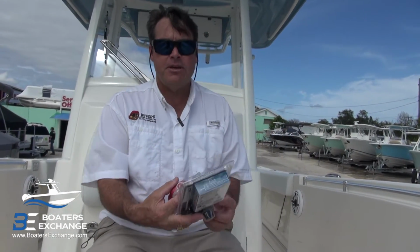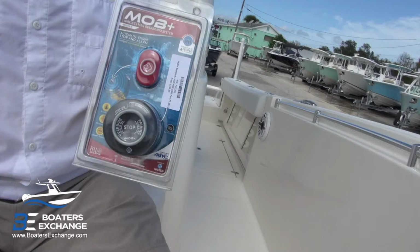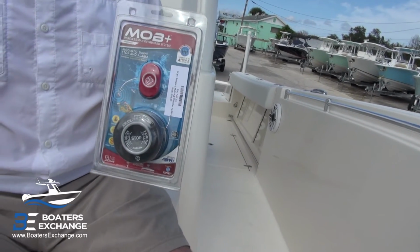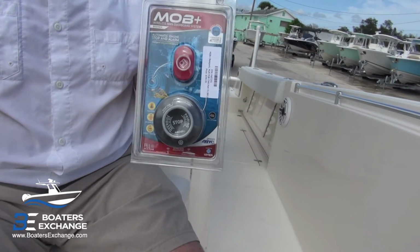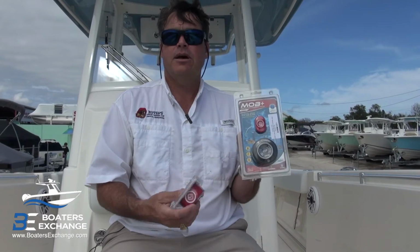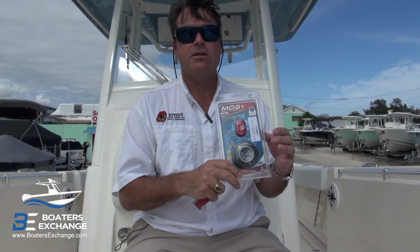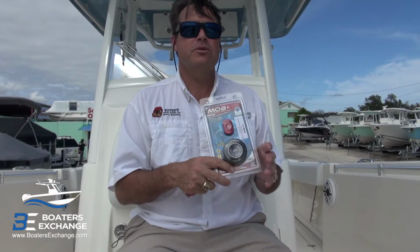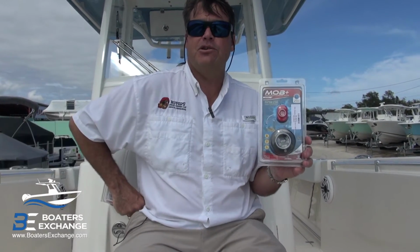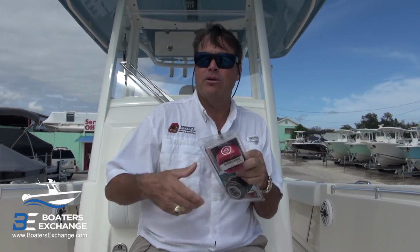And then the last safety item that I wanted to highlight is called MOB Plus. It's a wireless man-overboard system. These things are going to run you a couple hundred dollars for the base kit. You'll probably have $300-400 with it installed. This is a wireless kill switch. So instead of wearing the safety lanyard attached to your belt, you'll have essentially a wristband or a belt clip, or you can wear the little fob around your neck.